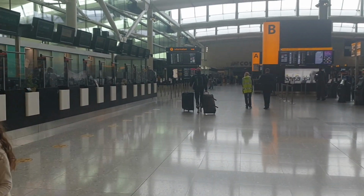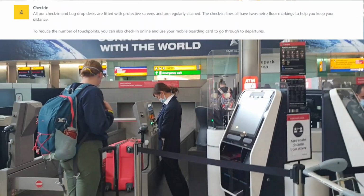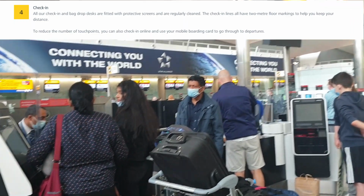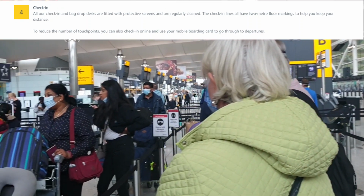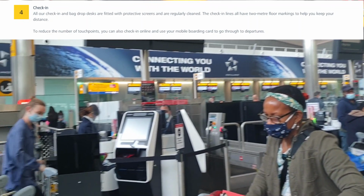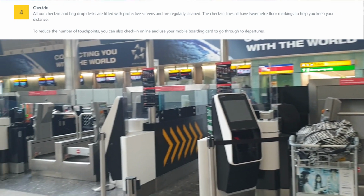So as you can see, they do have screens, but no one's really using them. But at least the staff are wearing masks. The other thing they say is that on the floor there should be markers to show where everyone should be standing, so they're 2 meters apart. But I didn't see any, and no one was staying 2 meters apart from each other.